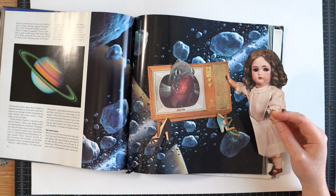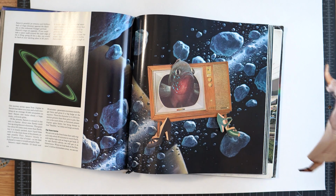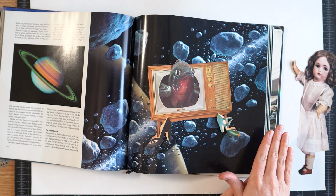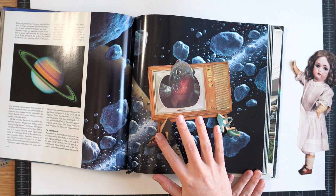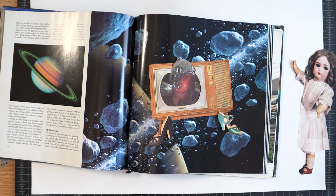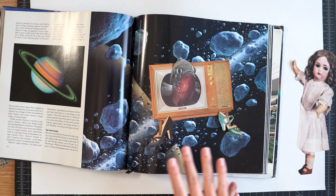I do miss the doll. I liked her as the background thing, but I don't think that she fits if we use this background. And I was definitely struggling to find a background to fit everything in before. And I really like how this looks. I love the blue. I just think the colors work really well. So I think I'm gonna move ahead with this background.